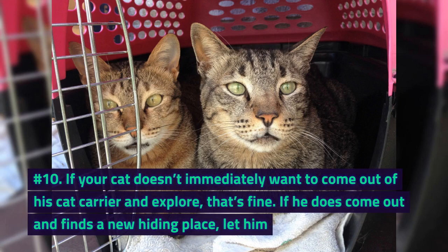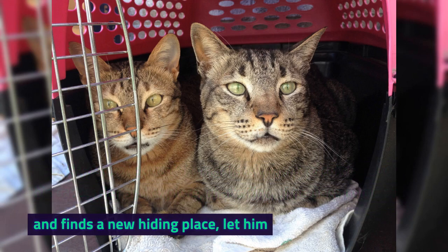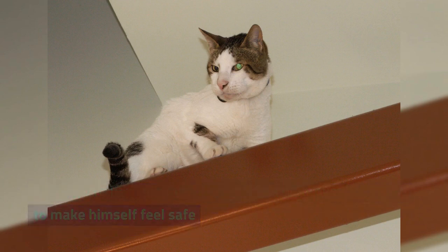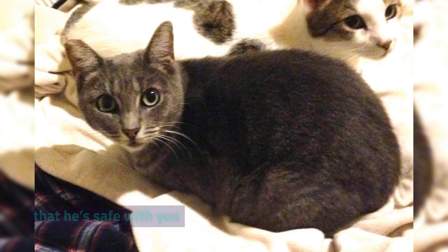If your cat doesn't immediately want to come out of his cat carrier and explore, that's fine. If he does come out and finds a new hiding place, let him. Don't try to lure him out or down from wherever he's gone to make himself feel safe. This is how he will start to learn that he can trust you and that he's safe with you.